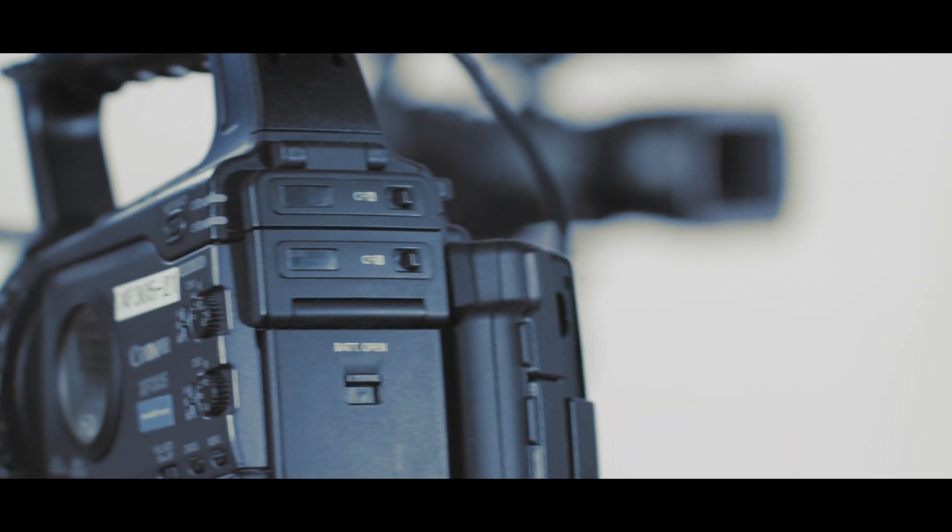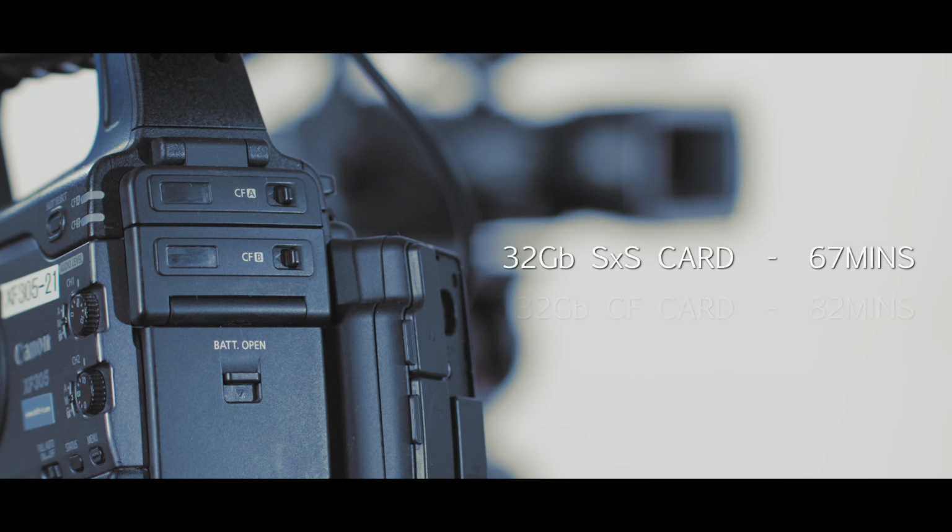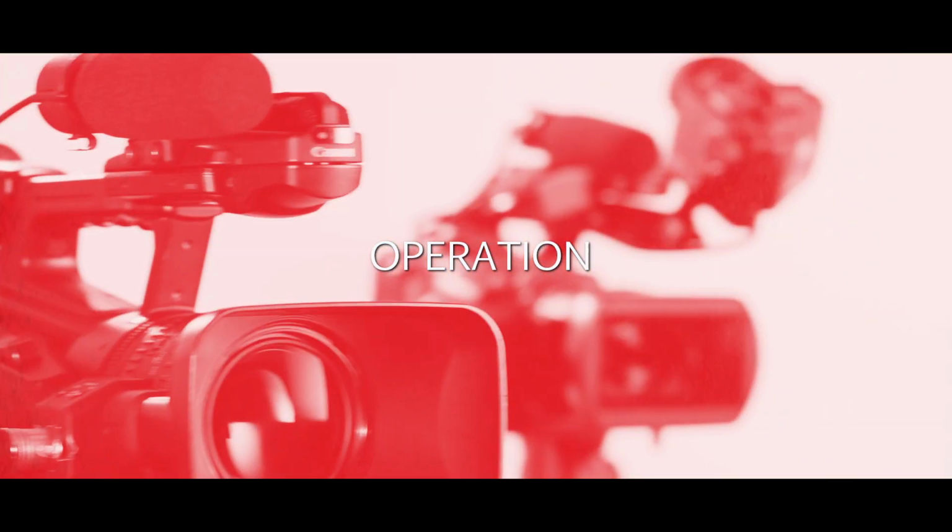Something else to note is that with the XF305, you get 15 minutes more recording time on a 32GB card than on the 200 and 300, all shooting at 50 megabits per second.